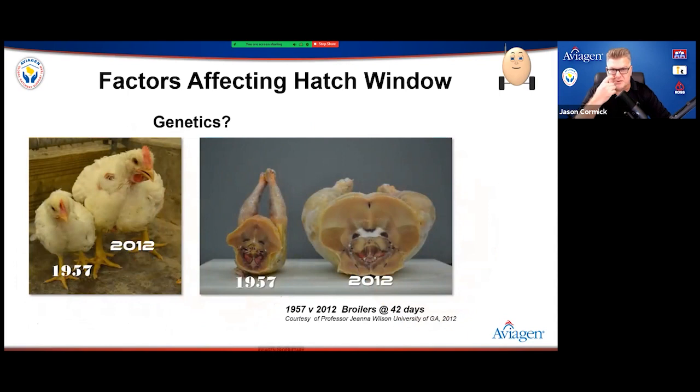This is the question that always comes up, and we always get thrown at us that it's genetics that is causing the increase in heat inside the incubators. Before I go on to that, let me thank Professor Gianna Wilson for these photos, because I think they're absolutely fantastic. They are showing broilers from the old breeds, from 1957, and this is up to 2012. Same amount of feed, same amount of time, but how one can convert that feed into meat.